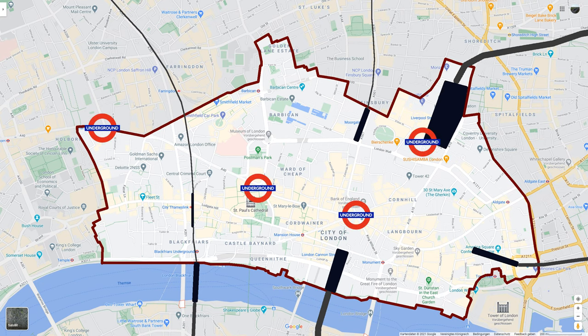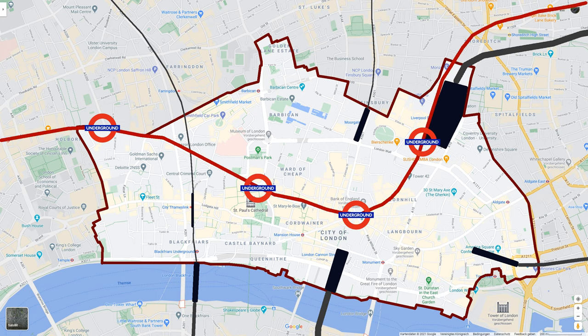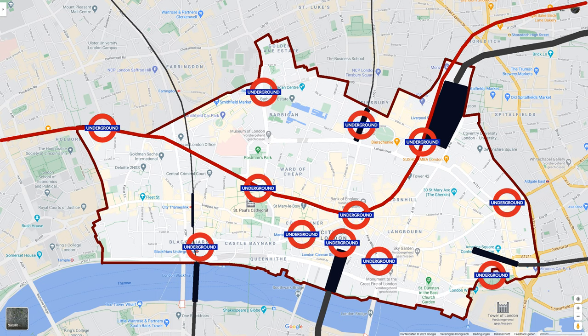The first line is the Central line going from Liverpool Street via Bank, St. Paul's and exiting the city at Chancery Lane. Next, the Circle line makes almost a complete circle within the City of London, entering the city at Barbican, going via Moorgate, Liverpool Street, Aldgate, Tower Hill, Monument, London Cannon Street, Mansion House, and exiting again with Blackfriars Station.